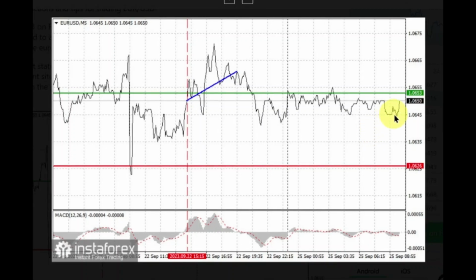The test of 1.0653 on Friday afternoon, coinciding with the rise of the MACD oscillator from zero, prompted a buy signal that led to a price increase of over 15 pips. However, pressure returned shortly after, as activity data in the Eurozone came out weaker than expected. This continued for the rest of the day.